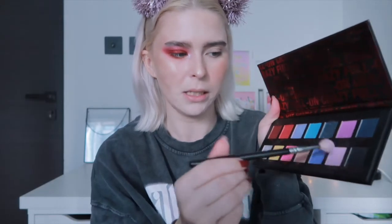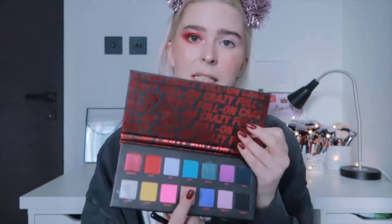I'm going into the shade Sweet as Sin, this purpley lavender pinkish shade, and put it all over my eyelid. And yes, then we are going into this shade. I swatched this shade. This is so beautiful. It's a shimmer. And this is the shade called Savage.